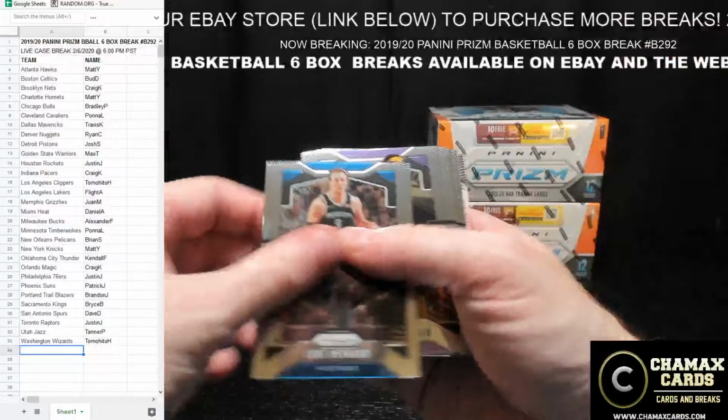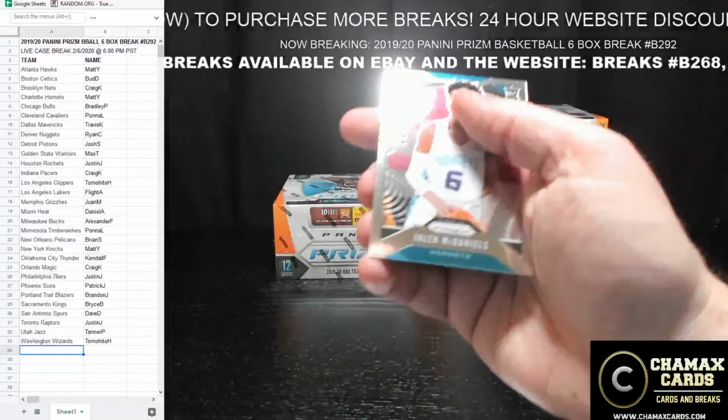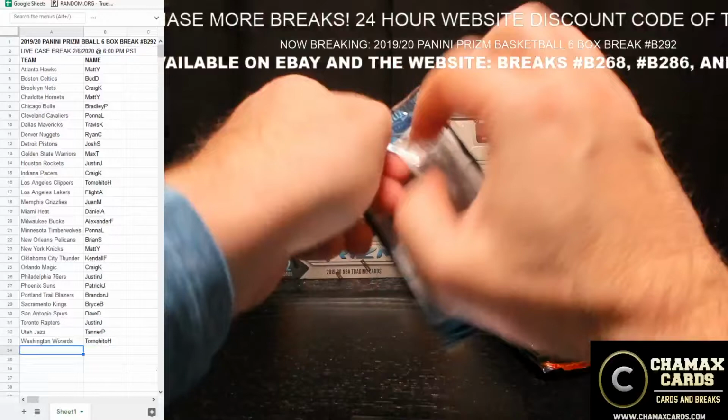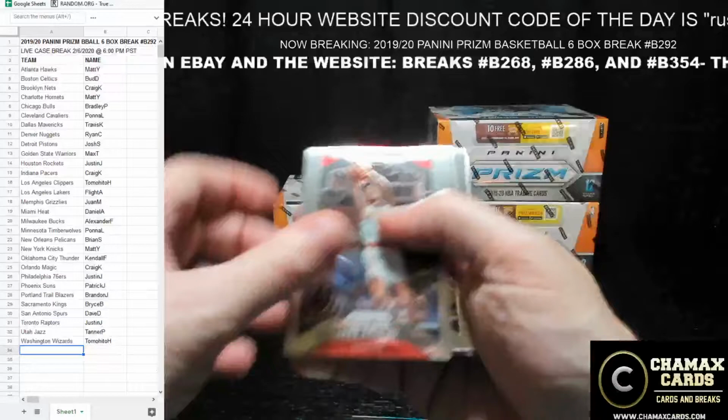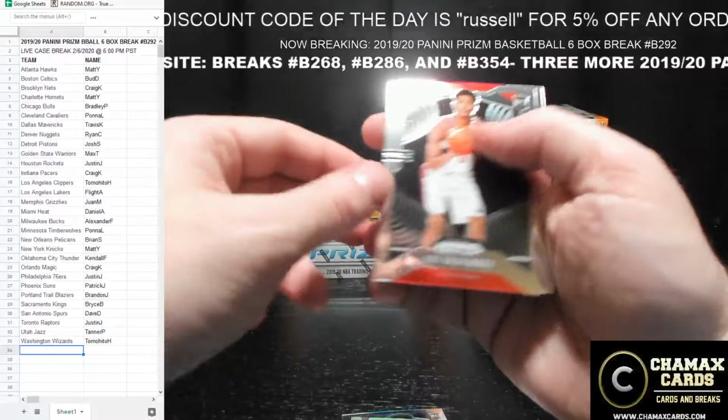Kyle Lowry for the Raptors. Damian Lillard. Isaiah Robbie, rookie card. Jalen McDaniels, rookie card. Quinn Cook, Lakers. Willie Cauley-Stein of the Warriors. LeBron. Hachimura, rookie. And Windler, Cavaliers, rookie.